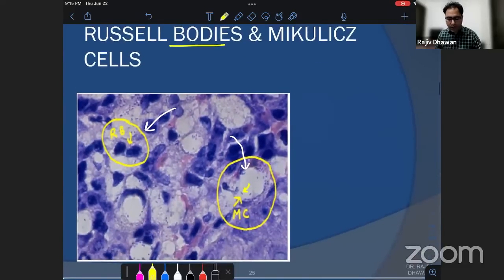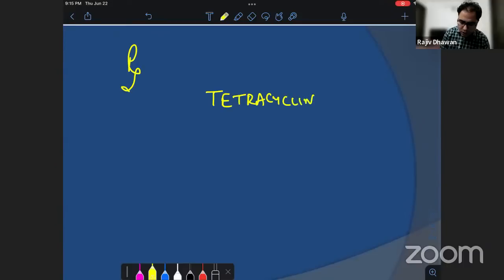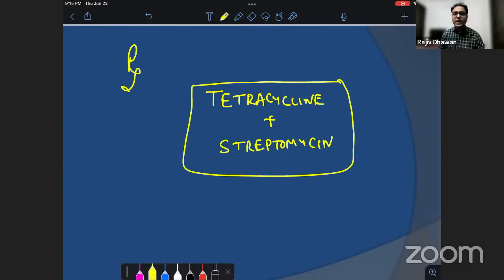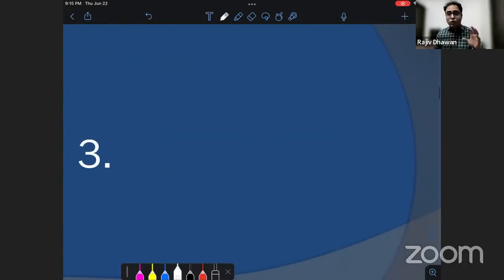Rhinoscleromatis, my dear friends. What is the treatment of choice for rhinoscleroma? Tetracycline and streptomycin. It is an infection by Klebsiella rhinoscleromatis, so the drug of choice is a combination of tetracycline and streptomycin. If these do not work, the second line of drug is rifampicin. Now let's go to the third clinical scenario.